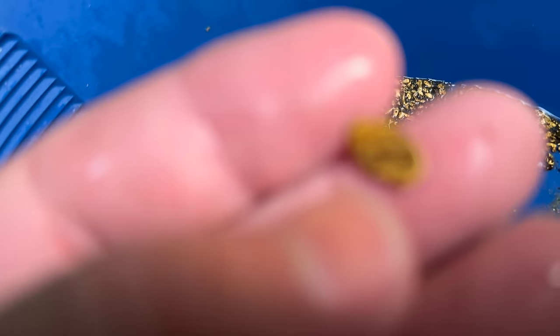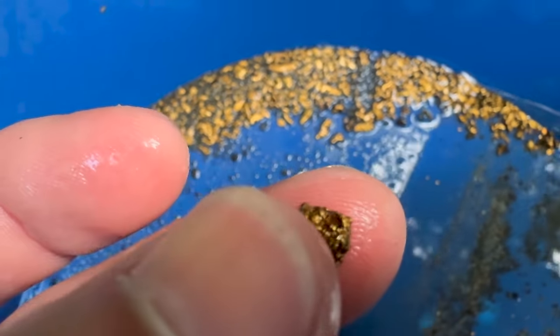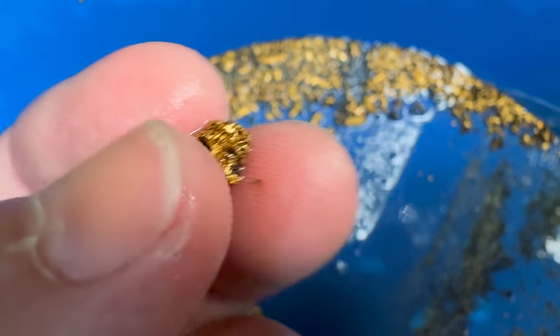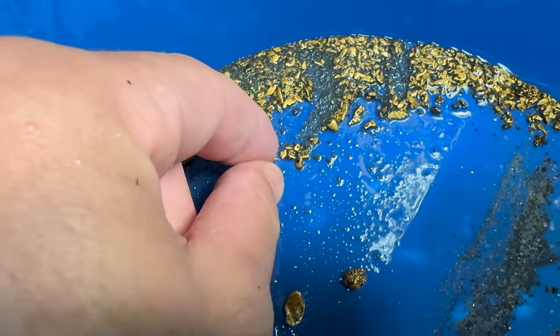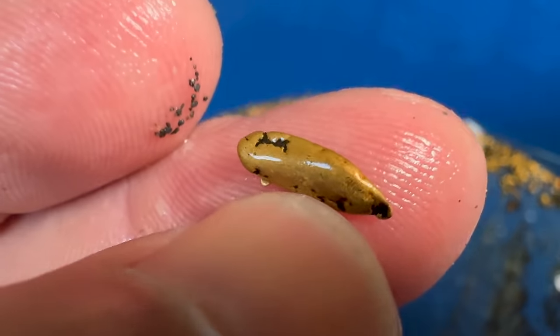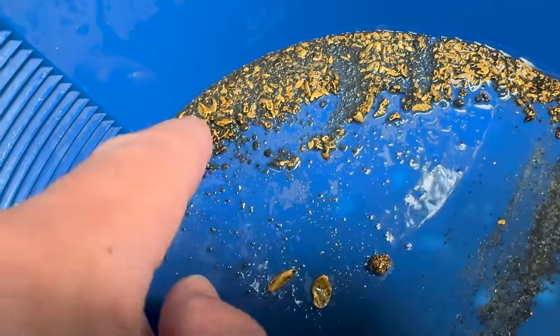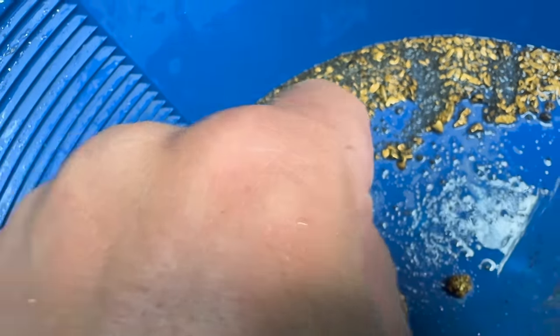Here's the nugget. Good gram in that one, I reckon. This one here, very coarse, crystalline type piece. Every bit is just so cool. The character on them. You just get overwhelmed with how many unique pieces there are.